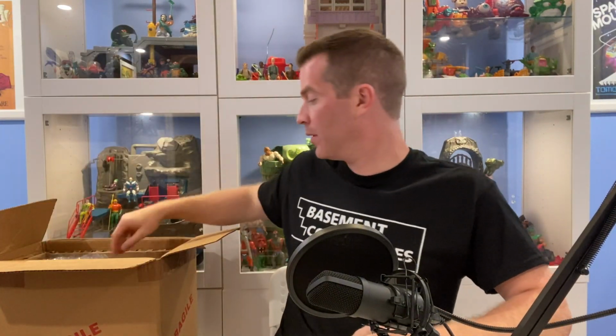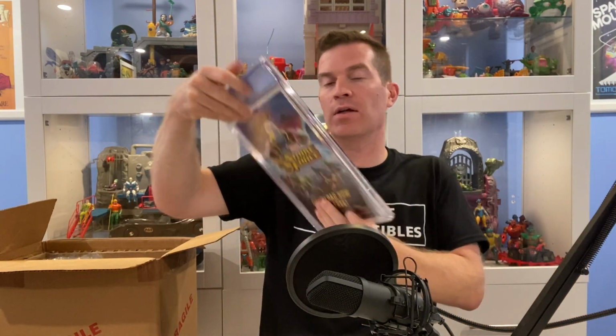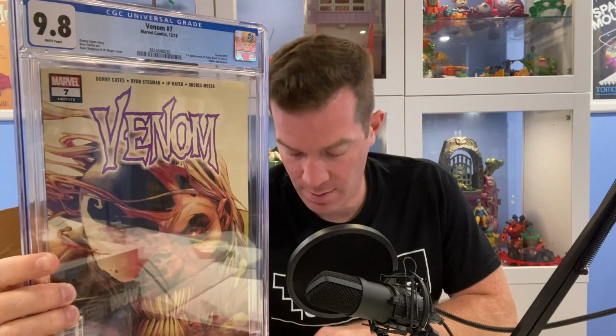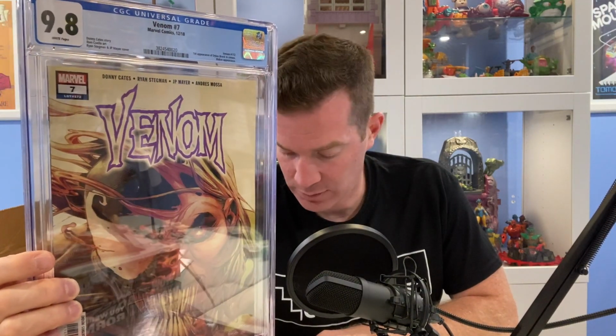To go along with Venom number 7. This is the first appearance of Dylan Brock in cameo. Now, I didn't think I was going to get the 9.8. This was definitely on the border of 9.6 and 9.8 because there was a lot of color rub on the book. But I bought this for $10, and at the time in April I sent it out, it was worth about $95 in a 9.8. And right now it's currently selling for $80. So that's a profit of $35 if I decide to sell this right now or hope that there's more Dylan Brock in the near future.